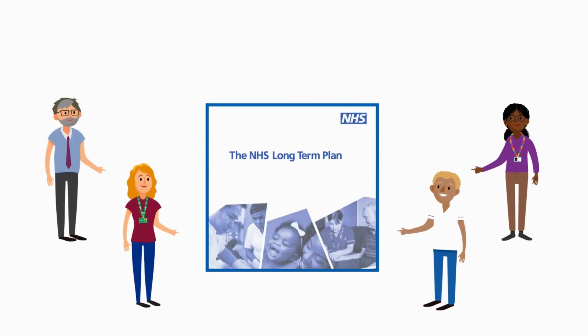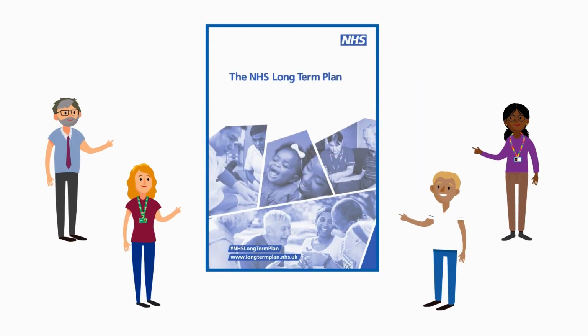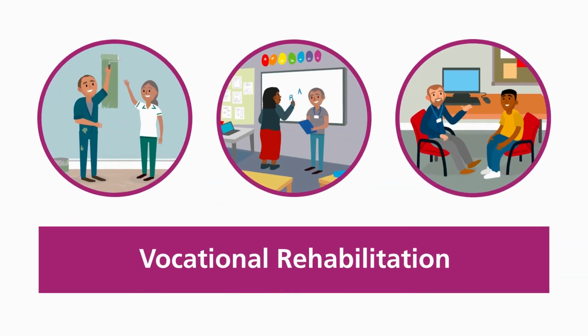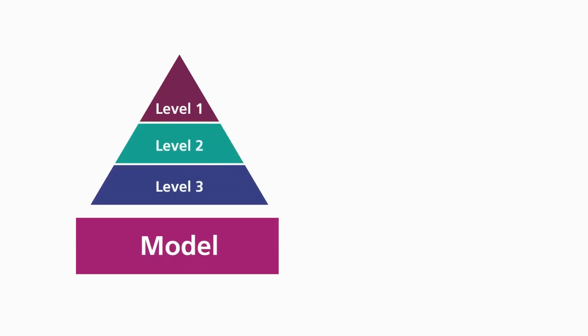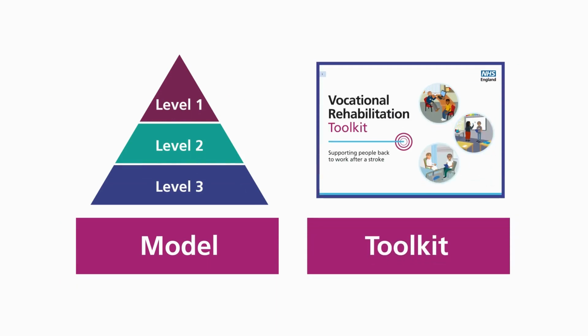The NHS long-term plan recognises the importance of tackling the growing impact of strokes, and vocational rehabilitation will play an important part in this plan. In this animation, we'll explore a model for stroke vocational rehabilitation and introduce a toolkit of helpful resources and templates.